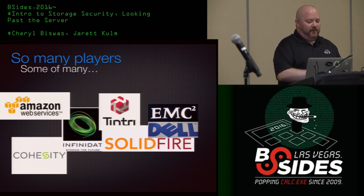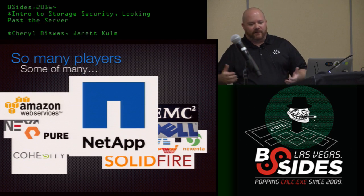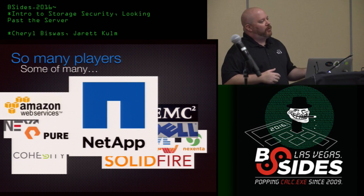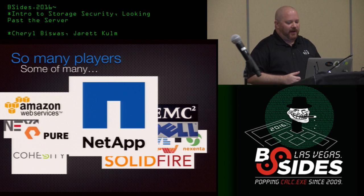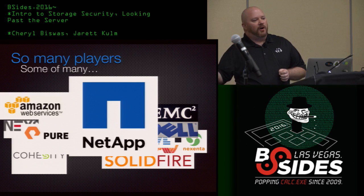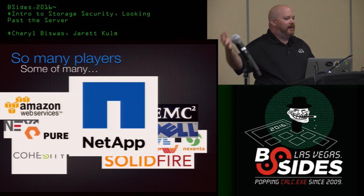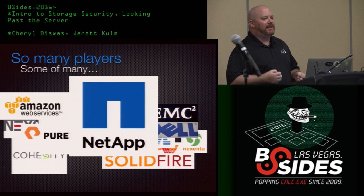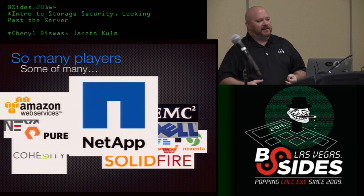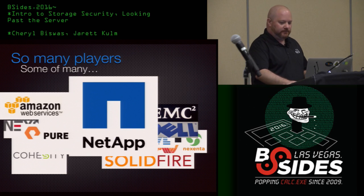And there's a lot of players in the market. There's dozens and dozens of storage companies. Most of them, they have different storage platforms and products and proprietary applications to go along with every single one of them. It really is hard to keep up. And this doesn't even include the homegrown solutions or the open source products. Now, I've met a lot of the executives and engineers through Tech Field Day or Storage Field Day, and some of them that I've talked to, they're doing a really good job with their security practices. Others, more than half, are not.